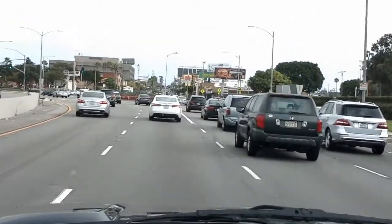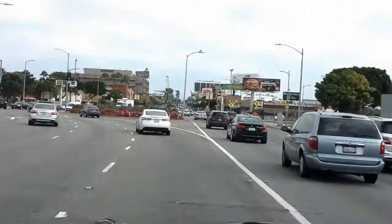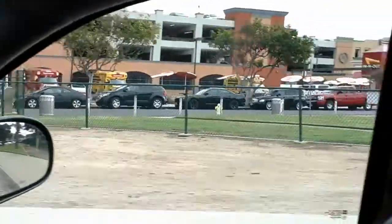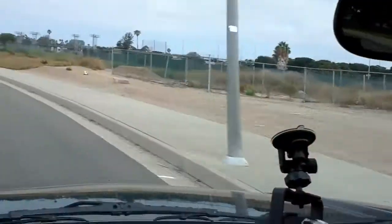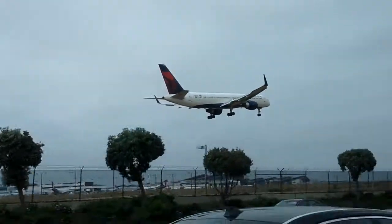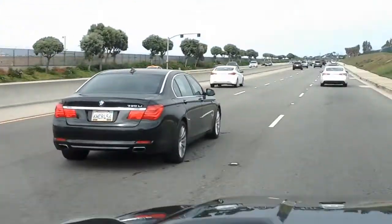And then this is about where you would switch back on, so you could accept trips again. To your left is the airport. That's the runway there, as you can see it. Another favorite stop over here is In and Out. You can wait there. And there's a plane just coming in right there, landing.